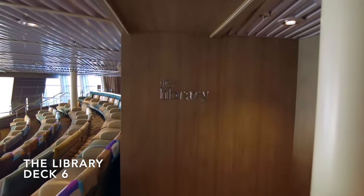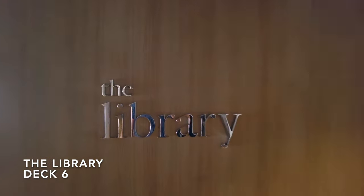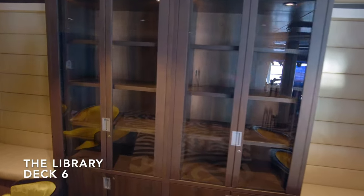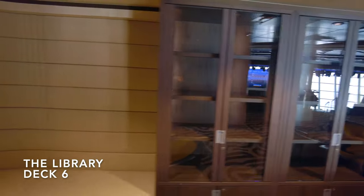Tucked away at the side of 270 on deck 6, you'll find the library, and it's quite impressive. It's a library without any books, but don't worry, you can still touch and use the computers. So if you like to read whilst on a cruise, best to bring your own.